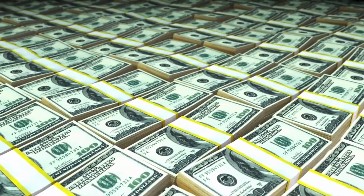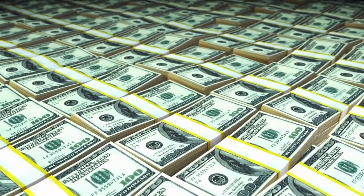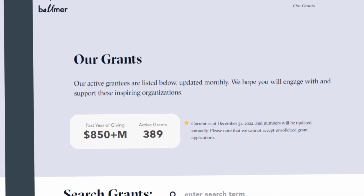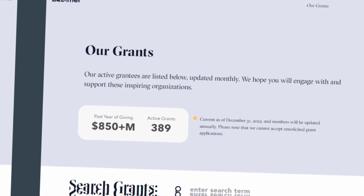This is an example of why Inside Philanthropy makes our list, because they give you exposure to funders such as the Balmer Group, and you need to get access to as many of those funders as possible so you can see where there's a synergy and an alignment.